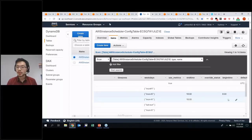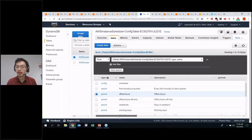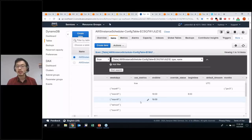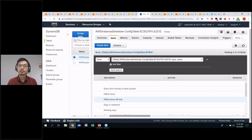And you can see for my other schedule, I've got one where it doesn't have a begin time. And that's how you apply the mandatory opt-out automatic turn-off policy. So for this one, it says office hours off only. So it just turns resources off without turning them on, and people can manually turn them on in the mornings. This one is flagged as Monday to Friday and turns off at night.